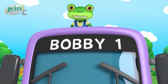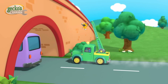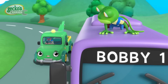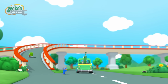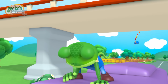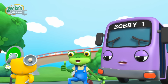Look out! Here comes a bridge! Screwdrivers! Oh, look! A high bridge! Great idea, Mechanicals! If I can just grab hold... Missed! Now what? Thinking, Yellow. You saved the day.